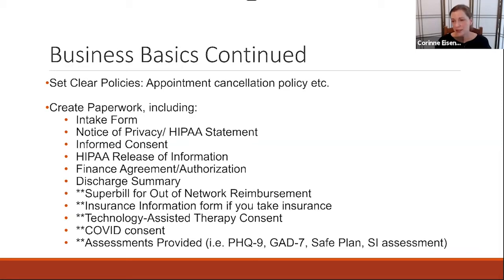This is really relevant right now, as I'm updating my consent form to go back in the office soon. COVID consent. So what is the risk of clients coming in? Are you going to require them to be vaccinated? That's, I know, a big issue right now. Other things that you could provide are assessments. I use the PHQ-9 and the GAD-7. I have an established safety plan sheet to fill out, suicide assessments, ADHD assessments, all those kinds of things that you can provide to just upgrade your service with the clients.